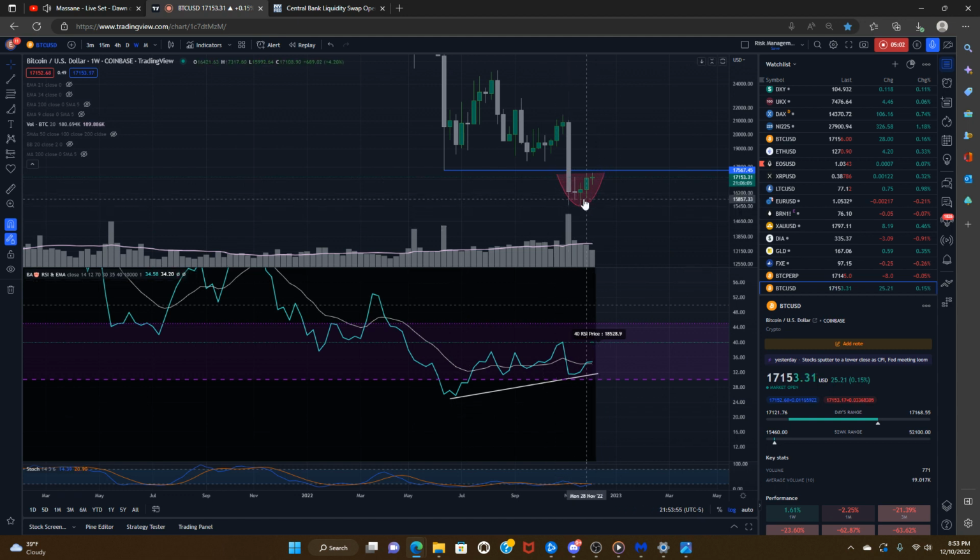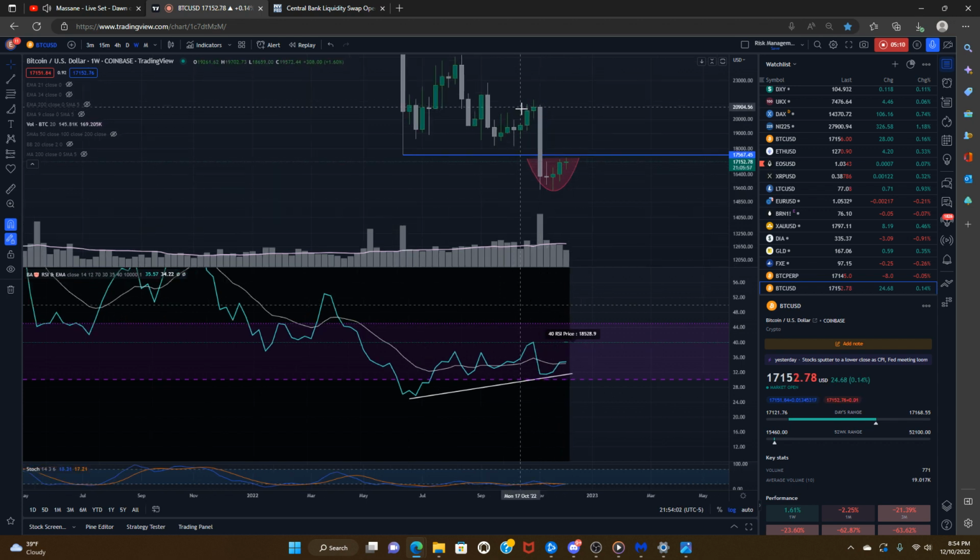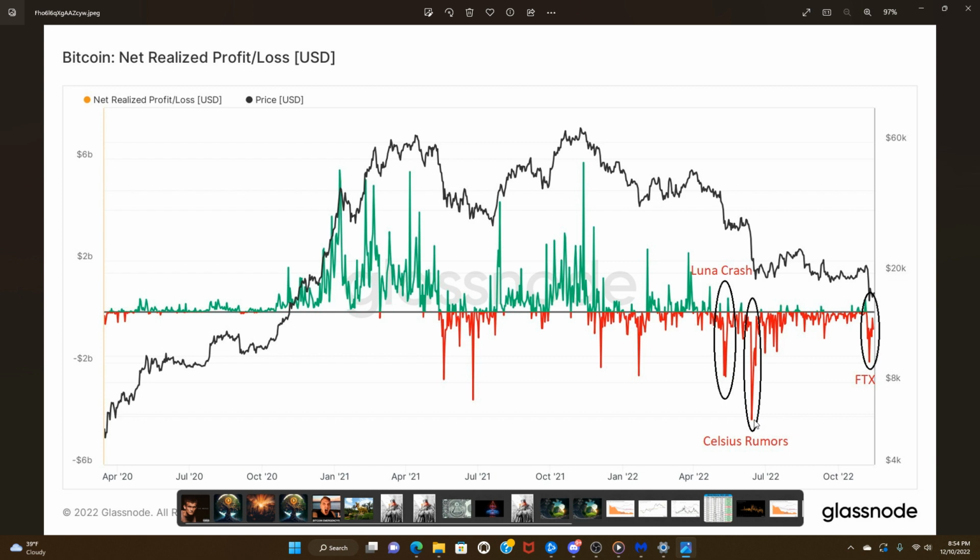You also have the first confirmed bullish RSI divergence on the weekly chart ever in Bitcoin's history. You also had the biggest exchange to collapse in Bitcoin's history, FTX, right here, and that led to the biggest weekly candle volume in Coinbase's history ever, down below these lows. Now, what do these lows represent? Well, those lows represented one of the largest net realized profit and losses ever in Bitcoin's history.